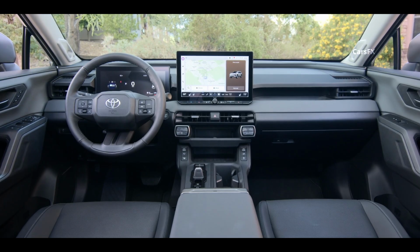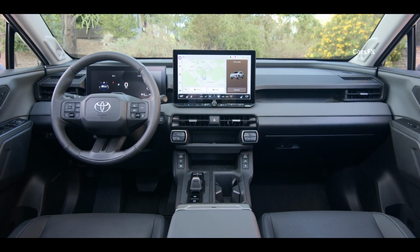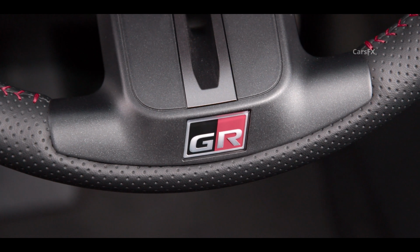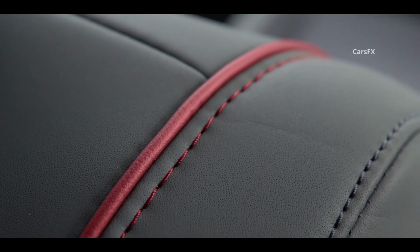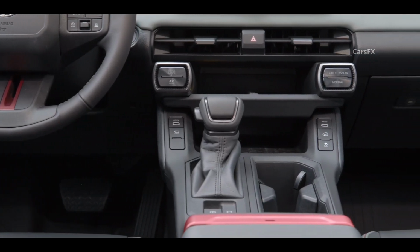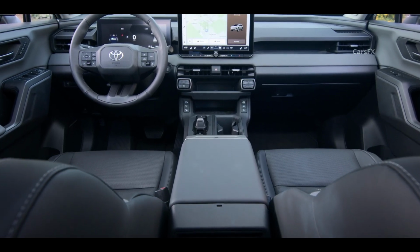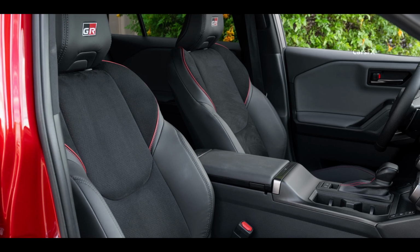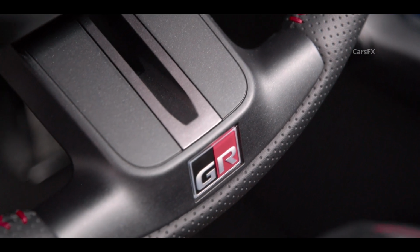Jumping inside, the interior design of the RAV4 is just as radical as the outside, with a few grade-specific touches that set each model apart. The Woodland, for example, uses rugged, outdoor-friendly materials with bronze accents throughout for an off-roady look. The Limited goes premium with Toyota's excellent soft-tex faux leather, and the GR Sport goes all-out, combining suede and faux leather in supportive sporty bucket seats.